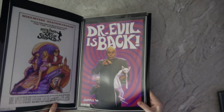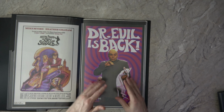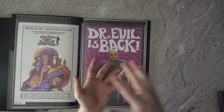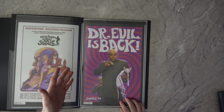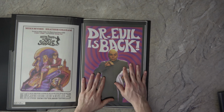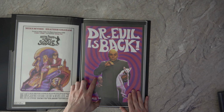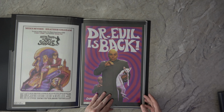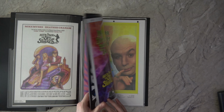So before Verne Troyer was hired, Mike Myers was actually going to be digitally shrunk for the movie to actually play Mini-Me himself. They found Verne Troyer, they hired him, he became Mini-Me, the rest is history. But originally they were going to have Mike Myers, and so this is a concept piece of Mike Myers as Mini-Me, which I don't think has been seen too often.